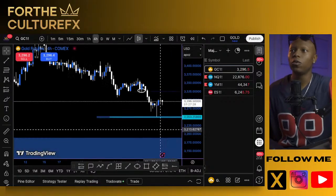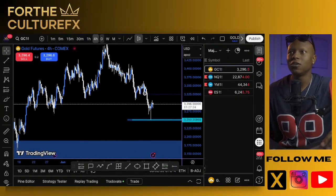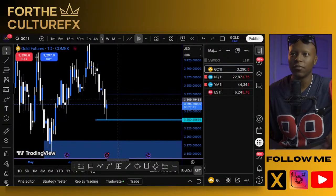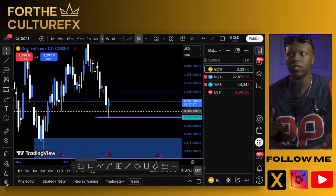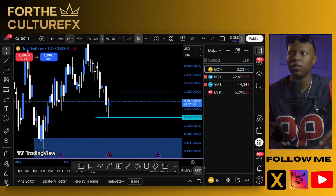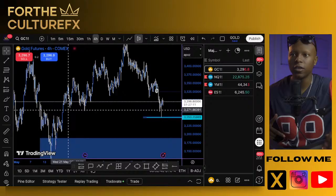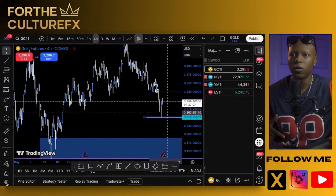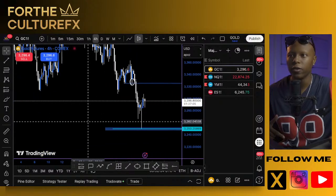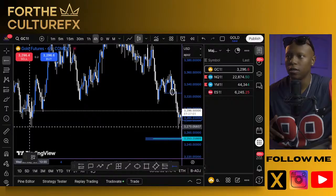Let's talk about what we see happening on gold here today. We're going to take a look at the daily time frame. We all know that the previous daily for Friday closed extremely bearish. Not only that, but we had some key larger time frame lows taken out here. Price came down and took out this larger time frame low when it broke through this area. If we zoom in, we can indicate this by this low here.